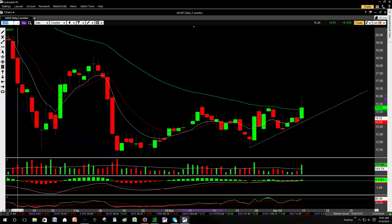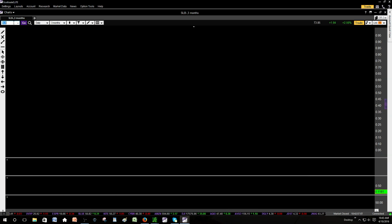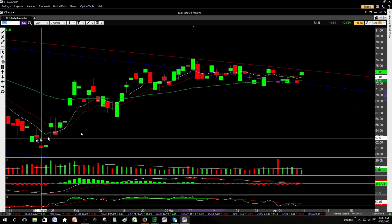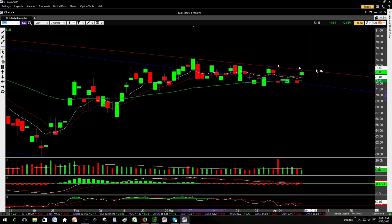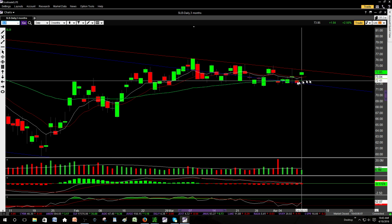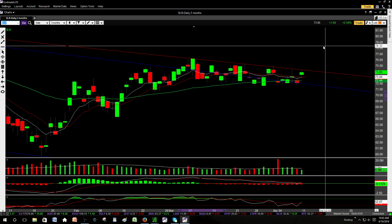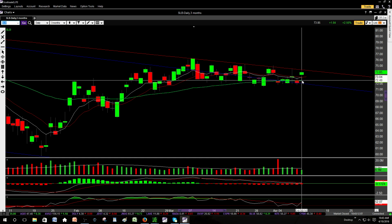And number 9 on the list is SLB. Now I like this one. I like this flag here. Nice pennant, being supported by the 50 EMA. It's just hanging over here. I feel like it just wants to make a nice push off. So your risk down here is basically to the 50 EMA zone.